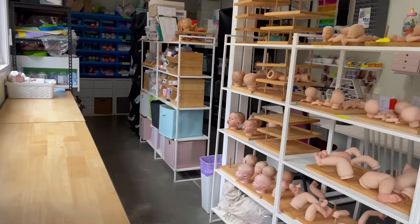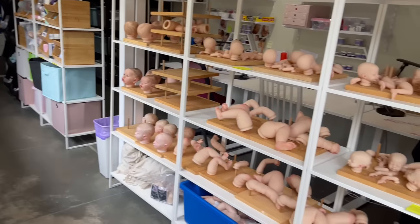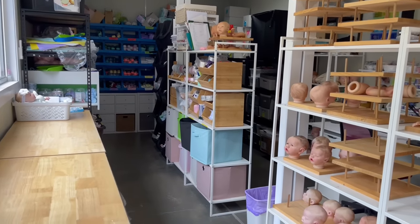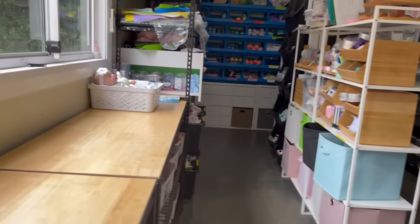Aaliyah's just run inside to get some gloves, guys, because she's really cold. But I'll just show you in the work shed. We've tidied this up a bit because it was a bit of a mess. Because we also do tours of our workshop when everybody comes.